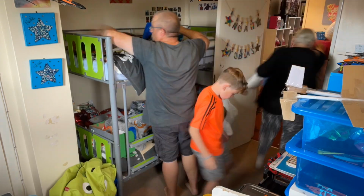Right, we are going to crack on with breaking the beds down. So I'm going to switch to time lapse now, and we're just going to get on with it.